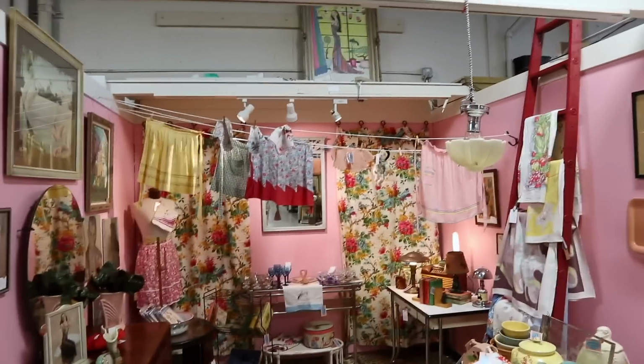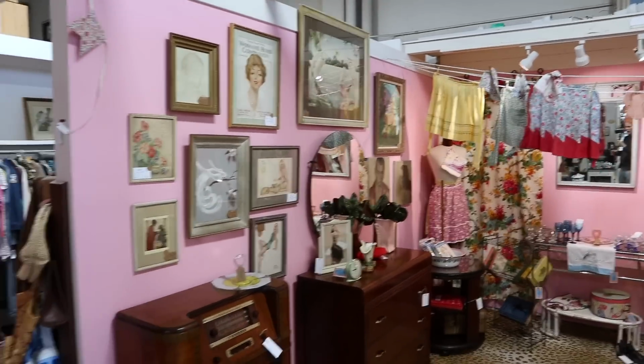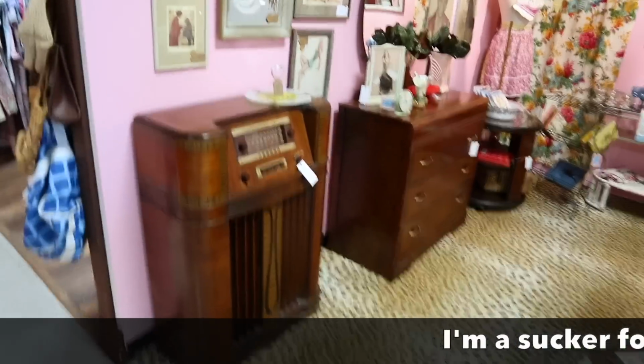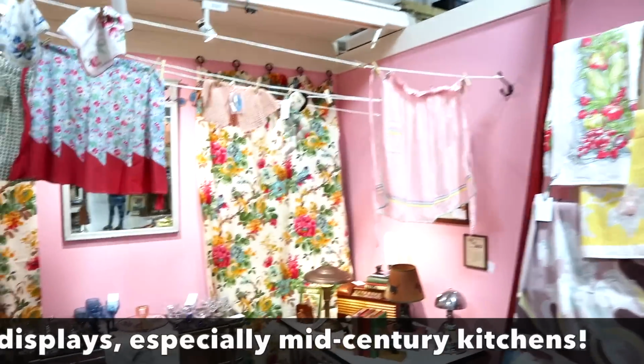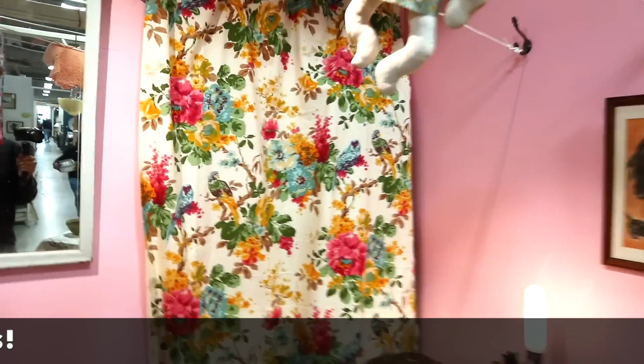I guess I would say 50s kitchen and laundry approach to the way that they're decorating, and I just think it's so neat. I love the old GE console radio. The pink walls are really fun. They've got these great drape panels here in the back. I just think these are awesome with the tropical birds.